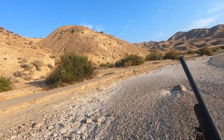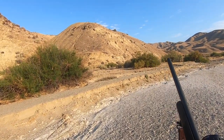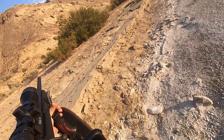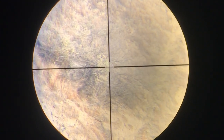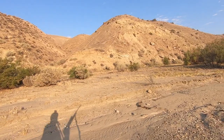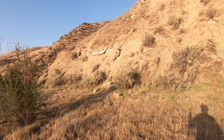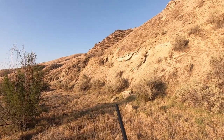Up there on that ledge, I'm pretty sure. I've looked away a few times, but I didn't see him. I never saw him run. Thought he had stopped right here, but I'm not seeing him. He must have kept going. I can't see him in there at all. Huh.